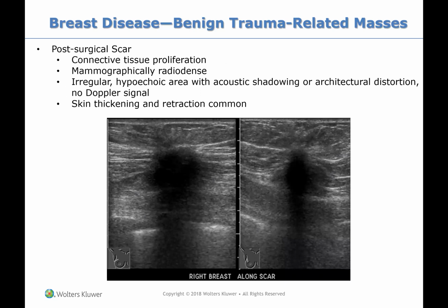You can also get scarring, like a little mass from scarring, connective tissue proliferation. So this one shadows down like a malignant mass. But when you put some pressure on it, the shadowing will go away when you're doing a scan of a scar. So the image is of a post-surgical scar.